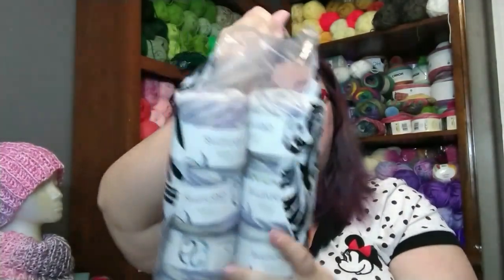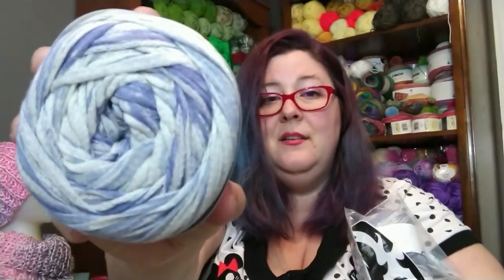Now this bag has 2, 4, 6, 8, 10. It says 10. 10 cakes, balls, whatever you want to call these. And this is the Fibra Natura Denims. You see? I don't know if this is going to be backwards because I don't know the settings on his phone. This is 70% cotton, 30% wool. It is a bulky 5. This is really pretty. Of course, I don't know what I'm going to do with it, but it's kind of cool.